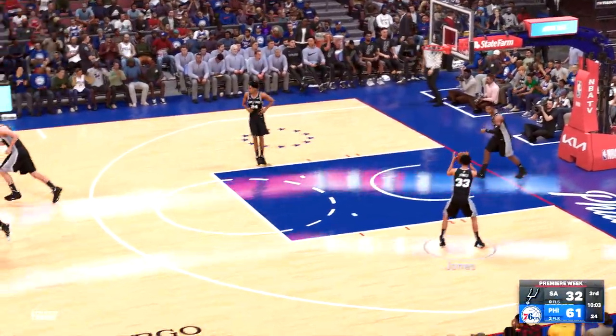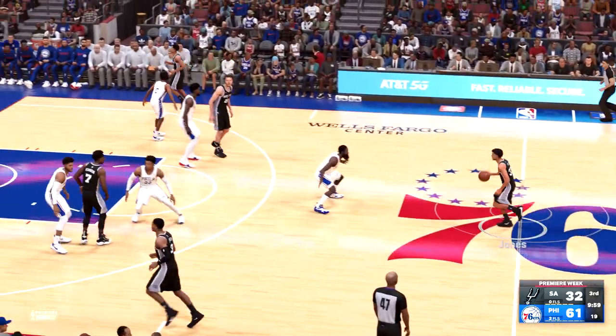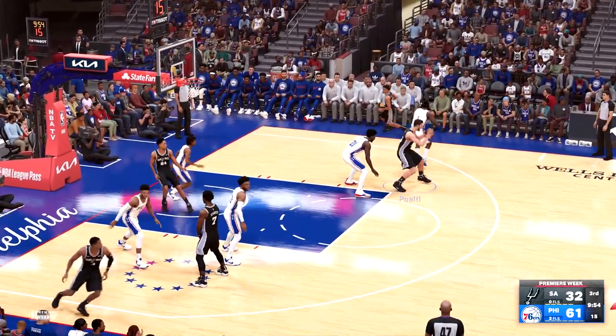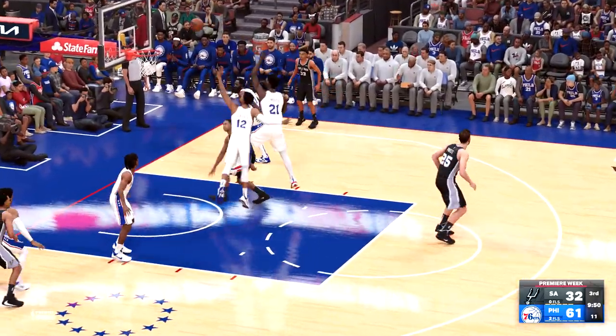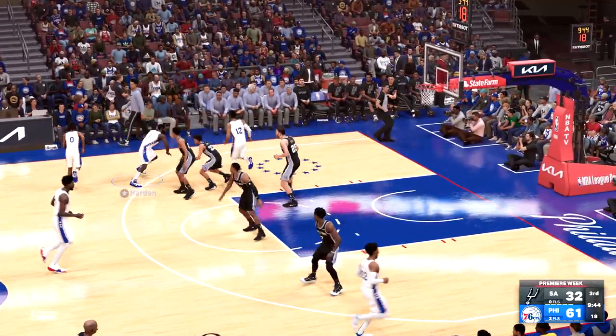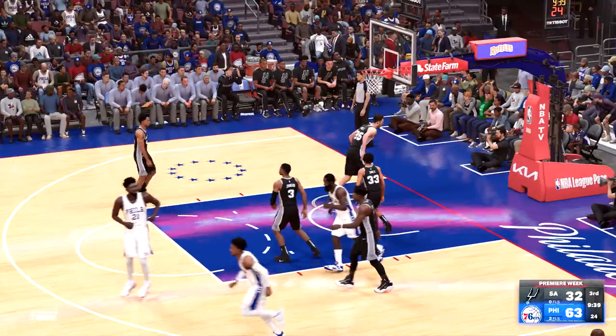Harris has got 5 points so far. Doing great things at the offensive end. 3-for-4 to start this half. Poeltl against Embiid. Poeltl dishes to Johnson. Rejected by Harris. Great position on that play from Tobias. Challenging the shot and getting a piece of it. Here's Harden. Oh, Harden hit the shot.